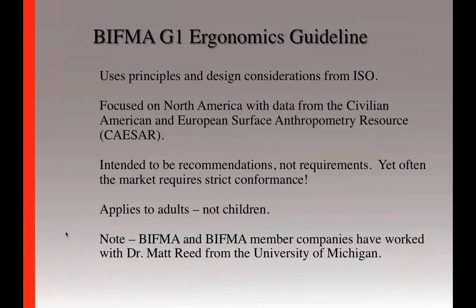And because I'm working with you, Mike, from the University of Michigan, I just want to put in a plug that we've worked with Dr. Matt Reed from the University of Michigan, along with other folks that have worked on this ergonomics guideline. But he's one that has been referenced a few times. Great. Thanks for putting that in there. Yep.